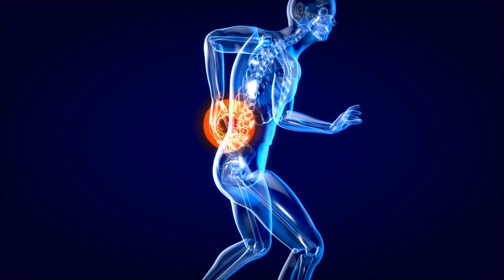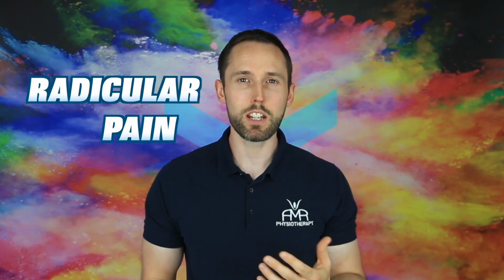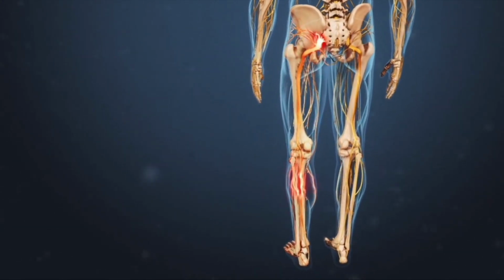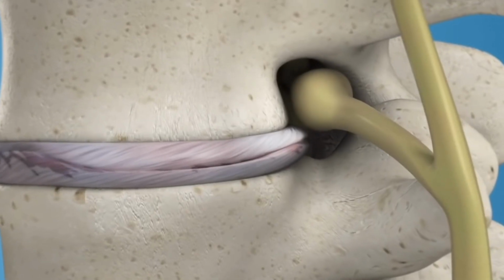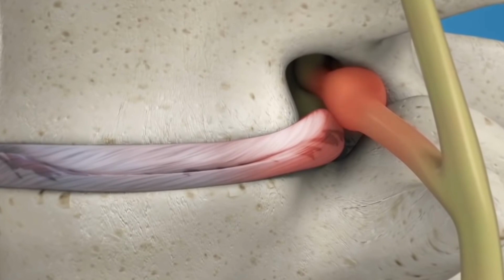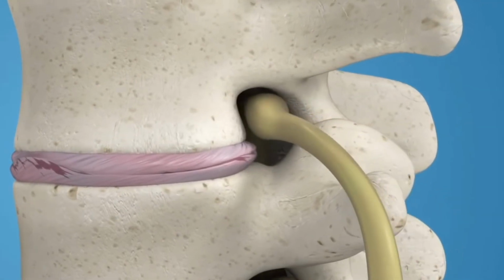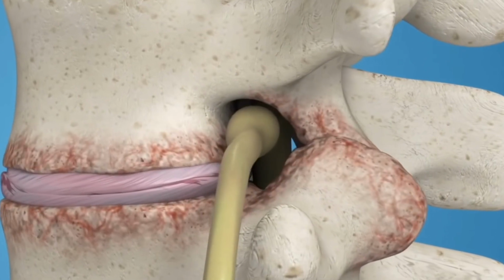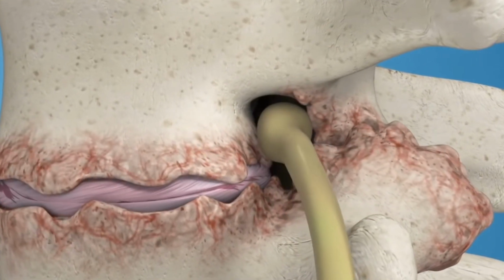In this video we are talking about sciatica that's coming from the lower back, also known as radicular pain, where the sciatic nerve gets affected, causing pain into the leg. When it's down to the back affecting the sciatic nerve, it's normally due to a disc that's bulging or herniating and pressing on the nerve, or a narrowing of the foramen, the hole that the nerve comes out of, from either natural degeneration from aging or a bony spur.